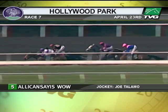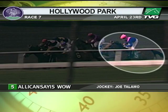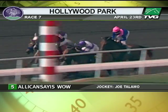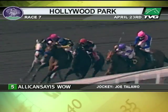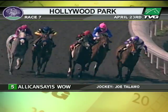Nice call by Vic Stauffer as well. Keep something else in mind. This is 2 weeks before Joe Talamo's going to the Kentucky Derby to hopefully ride I Want Revenge. Yeah, exactly. I mean, look at it again. Let's take a look. This is a precarious position for a rider. He's got a ton of horse and nowhere to go, Tom, and he's very, very patient. Joe doing the right thing. He's waiting. Well, he gets a spot right there, yeah.